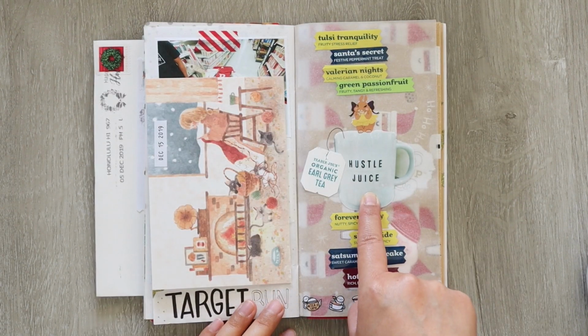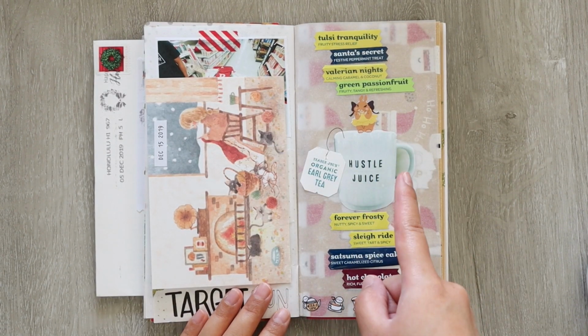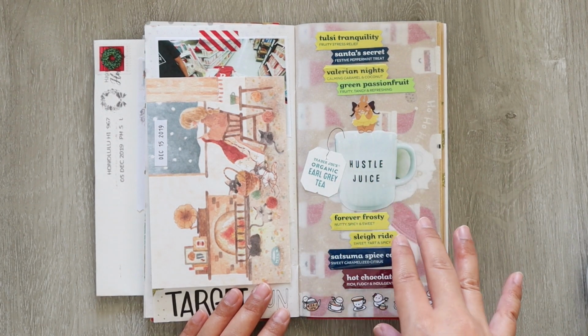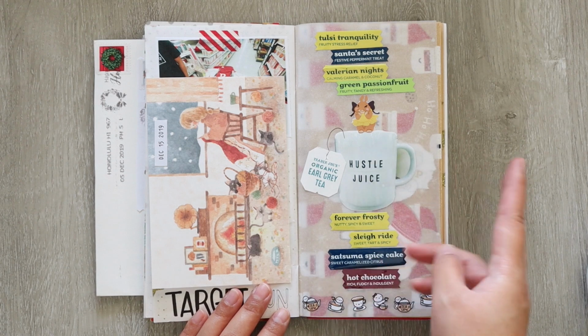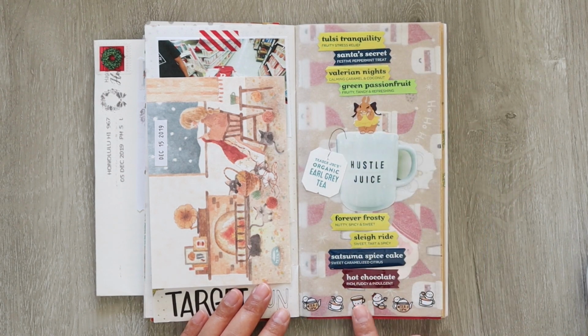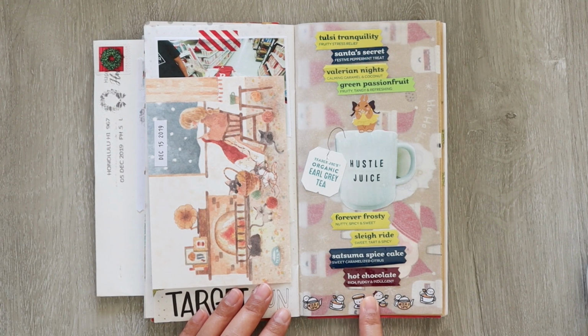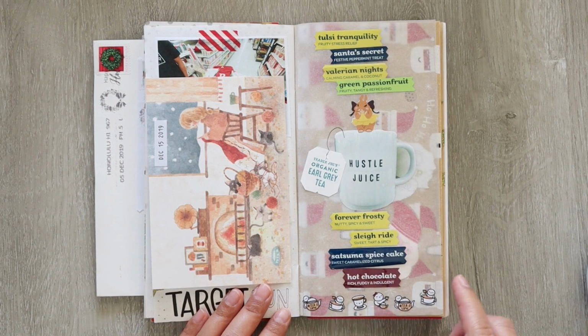Here is a mug that I saw at Target that I didn't buy for myself, but I wanted to remember it. So I just took a picture and printed it out and cut it out and put all the teas that I've gotten over the last few days. This hot chocolate one though is pretty legit. It really does taste like hot chocolate. Props to David's Tea.